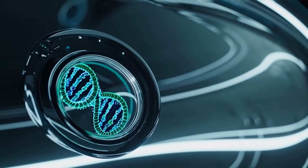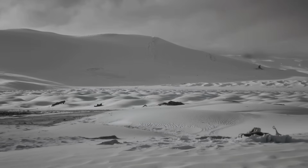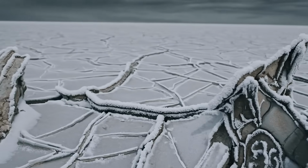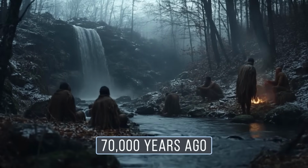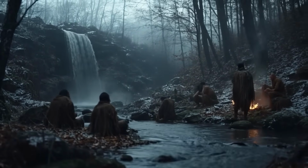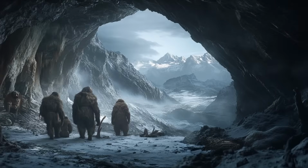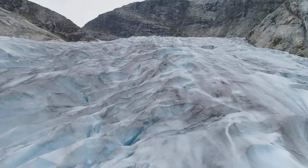But this genetic time capsule almost didn't survive. For most of the last ice age, the Sahara was even harsher than today, a true dead zone where humans couldn't survive. 70,000 years ago, even the toughest people disappeared, retreating to the Nile Valley and the Mediterranean coast. Why? Because Earth was a climate bully. Massive glaciers stole all the moisture, weakening monsoons until rain clouds barely reached North Africa.